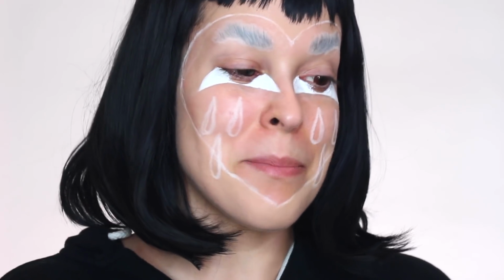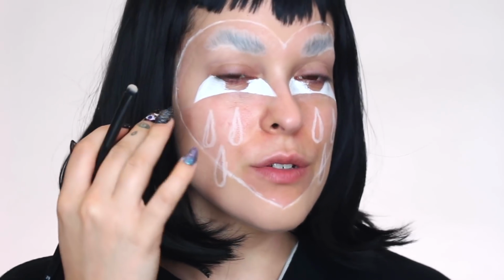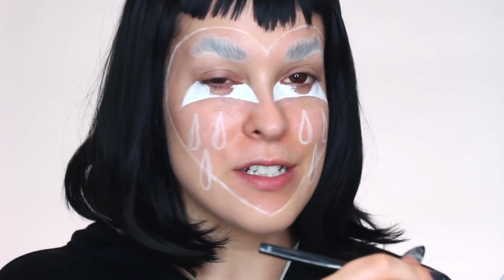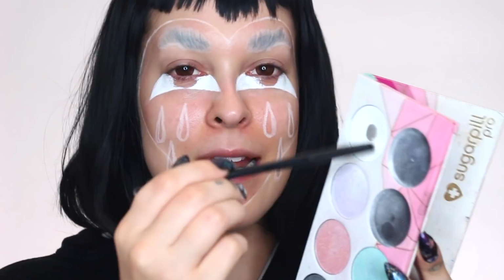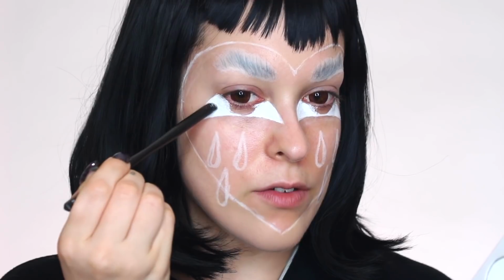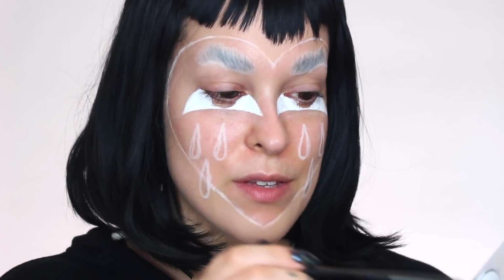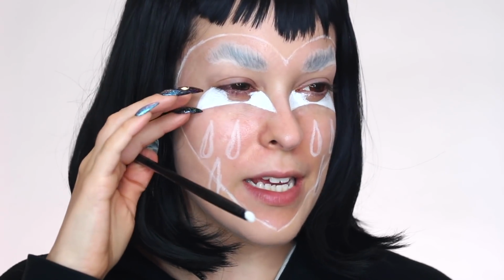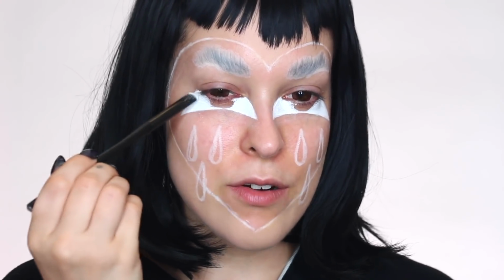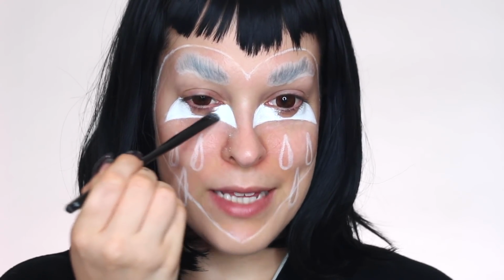Okay, now that I've done the eyes, this product does not need setting, but I'm gonna set it anyways, just because I want a little more opacity there. I want it to be a little bit whiter. You could do this with a cream product, but I just chose to go with a water activated one. And now I'm just taking Sugar Pills Taco and just stamping that right over top. And I'm not going to do that on the tears. I'm just doing this around the eyes because there's movement here and the liner tends to crack a little bit. And I'm just hoping that this shadow helps to combat that a little bit.